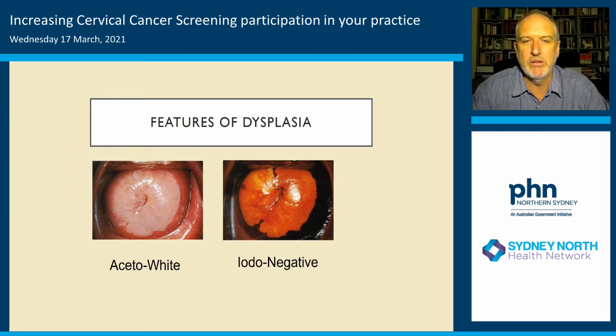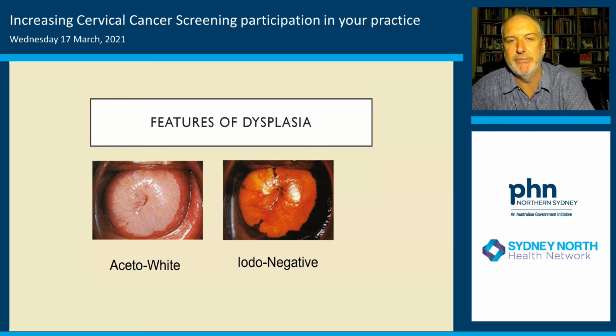So this is what it looks like, and I've put this slide up because it's the same cervix with the iodine negative and the aceto white. This lady's got a very florid change with very sharp demarcation, a 4-quadrant lesion, probably high grade.